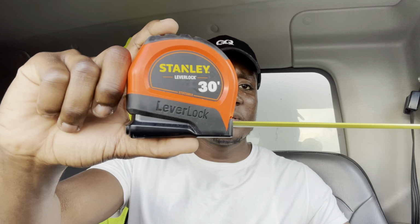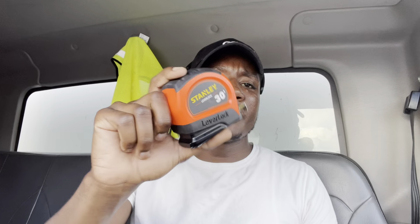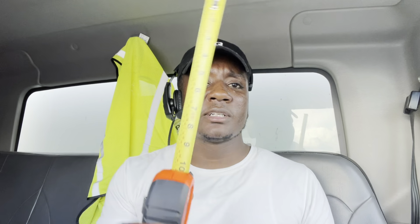Next up, you want to make sure you got you a tape measure. The one I got right here is 30 feet. I probably would say I wouldn't go no less than 30 feet. But make sure you get one of these industrial size tape measures. You're gonna need this because you need to know the dimensions of your cargo space.